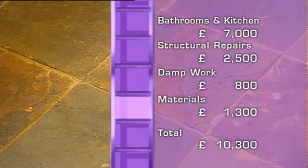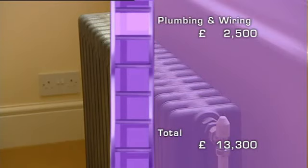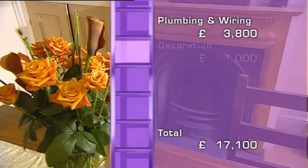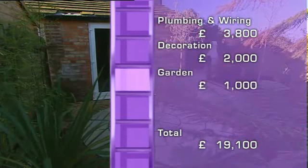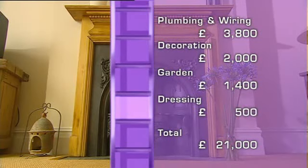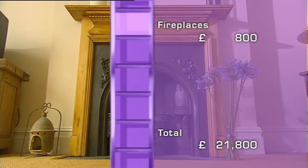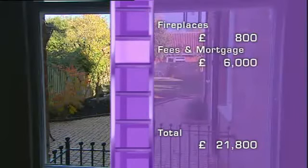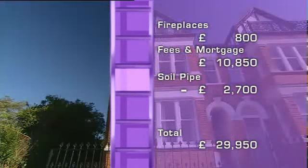The cost of materials rose from £1,300 to £3,000, and the plumbing and wiring from £2,500 to £3,800. They doubled their tiny budget for decoration and spent only £400 more on the garden than intended. There were unforeseen costs, £500 for dressing the property and £800 for fireplaces. Fees, including sellers' costs, came to £10,850, but their neighbour's waste pipe earned them £2,700.